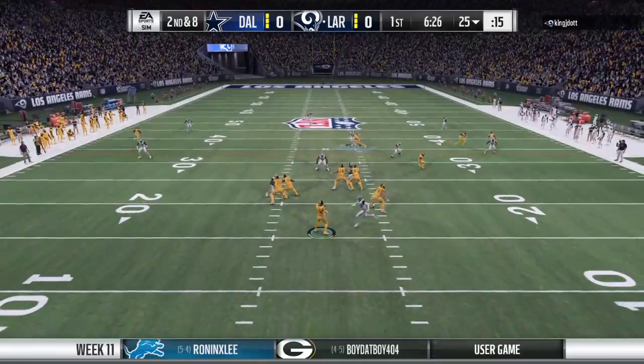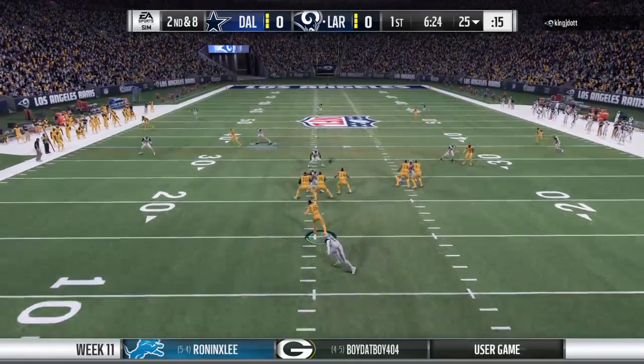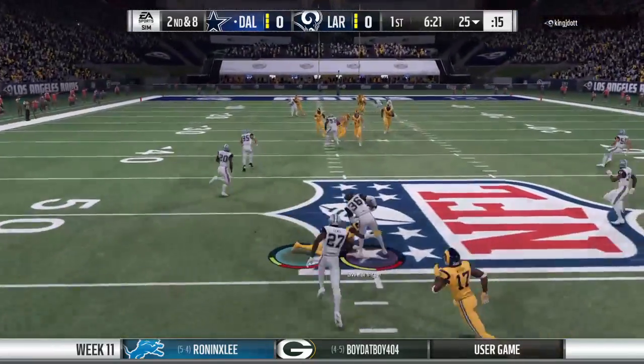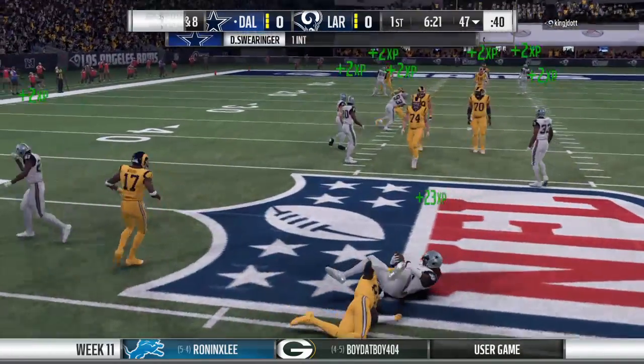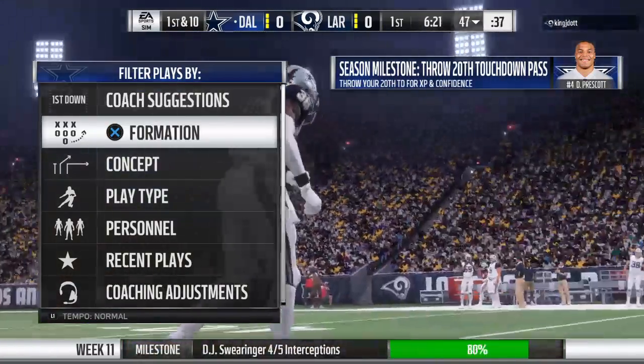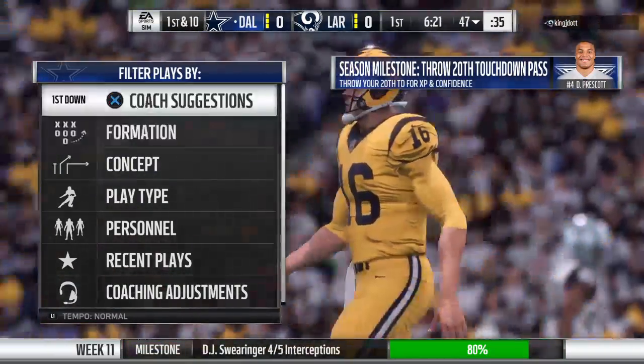Now Goff shakes him off. He's going to air it out deep for Wood. And he fires one that's intercepted. Picked off by DJ Swearinger. And his guys are going to get the football at their own 47-yard line.